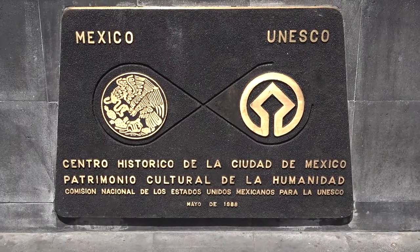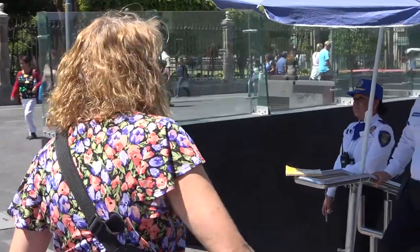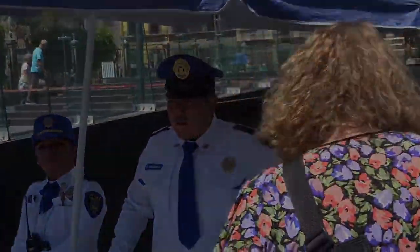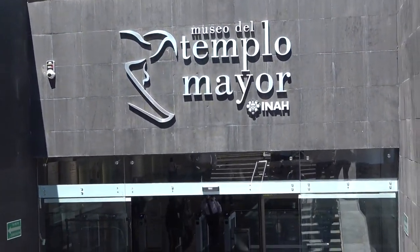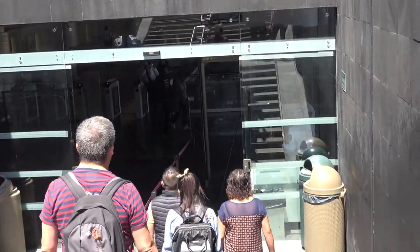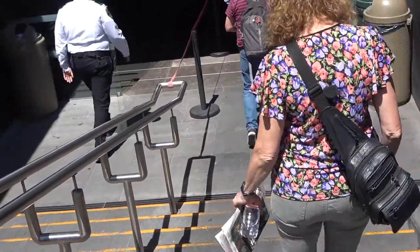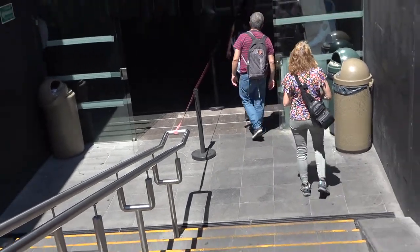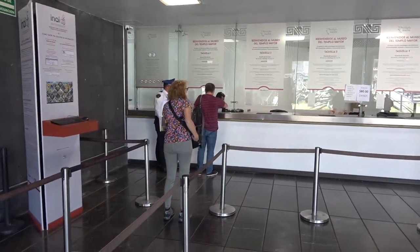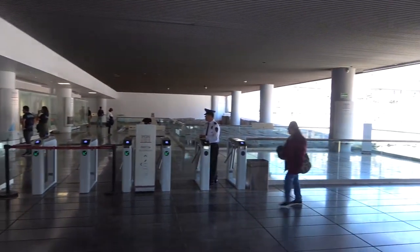All right, we're gonna try to get into the ruins. All right, let's go. Museo del Templo Mayor. Let's go. It's 80 pesos to get in here each. Probably get in for free if we'd gotten our card, but we didn't.